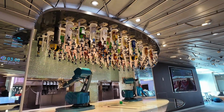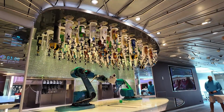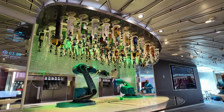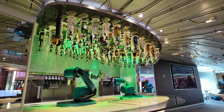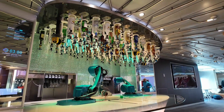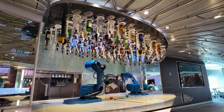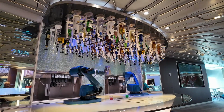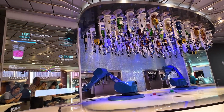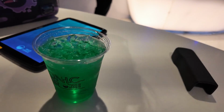One of them gets shaken, the other one doesn't. And somebody's drink is getting shaken. And then that drink is getting poured in the cup. Is it going to make a mess? Oh, it was very tidy. It did not make a mess. Look at that. Oh, now it has to go clean up. How did the robot do? Look at that. The robot made you a green drink.